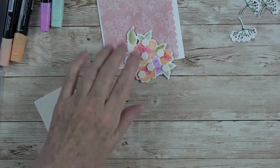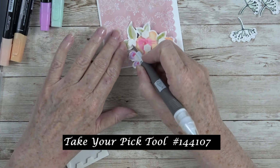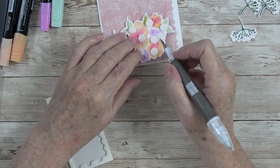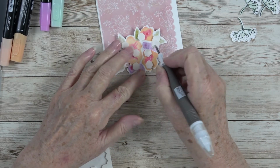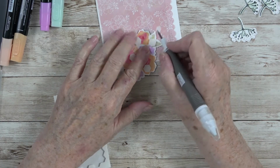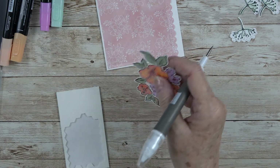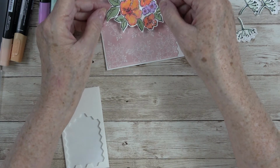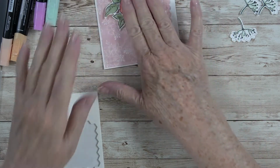Okay, so my trusty little take your pick tool. I wonder if I need one on that leaf. We'll see. And that one, and that one. And I think we got them all. So now I need to decide before I put this down exactly where I want this to sit. And I think I want it to go just like that.